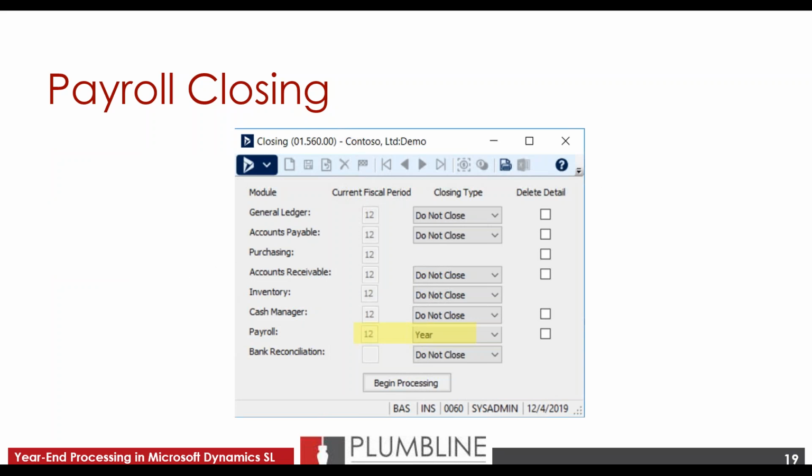So here's a screenshot of the closing screen itself. You'll see the year option on the payroll module is selected, and then you would click Begin Processing. If you do happen to make an invalid selection, maybe I accidentally select the closing type of period as opposed to year, the system will alert you. It'll give you a pop-up message on screen, simply a warning just indicating that it's an improper closing type, and it will not allow you to proceed without making the proper selection.